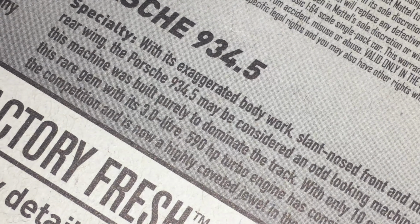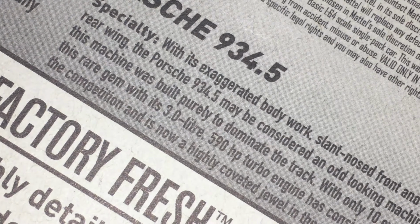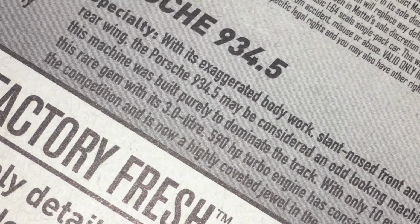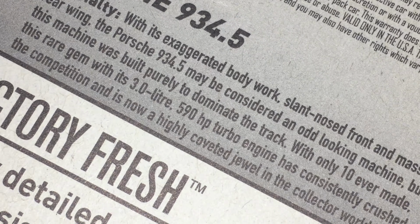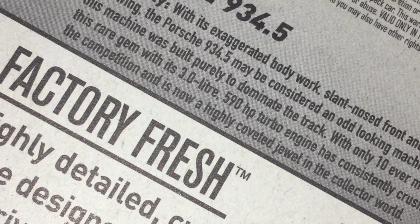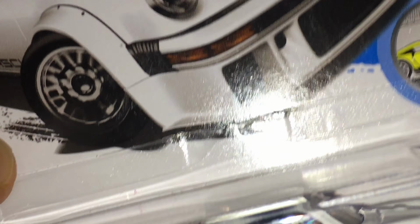Anyways, with its exaggerated bodywork, slant nose front, and massive rear wing, the Porsche 934.5 may be considered an odd-looking machine. But this machine was built purely to dominate the track. With only 10 ever made, this rare gem, with its 3.0-liter, 590 horsepower, twin-turbo engine, has consistently crushed the competition and is now a highly coveted jewel in the collector world. And yet, you can kind of look at that, and you do get that sense that it's a track car. I mean, just look at that rear wing. Let's go ahead and open it up so we can take a closer look. But clearly it looks like it was made for the track.